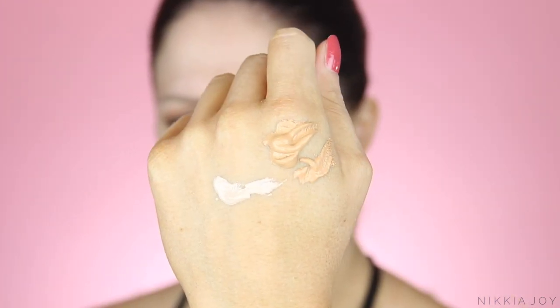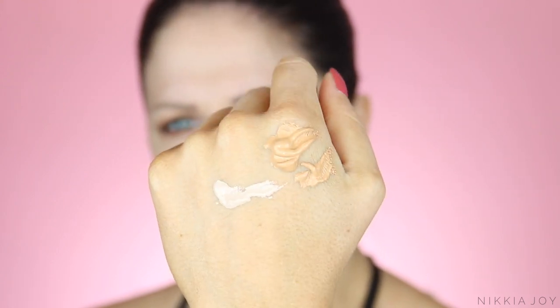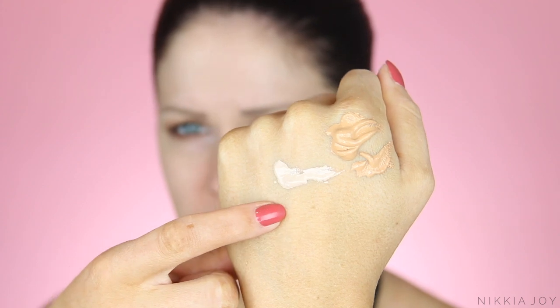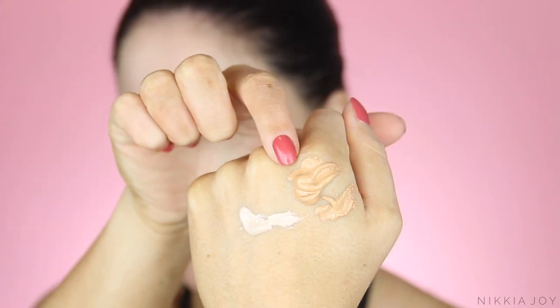So, shade 222. Now, this is such a strange feeling foundation. That's it there on the back of my hand. It's very moussey. It's quite thick. It's not runny in any way. That's the shade 208 there, obviously way too light. And then this one here is 222. I'm going to take a stab in the dark and assume that I can only use a very small amount of this product.